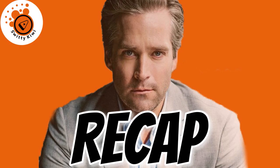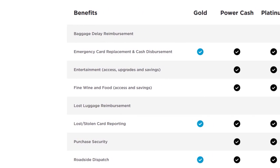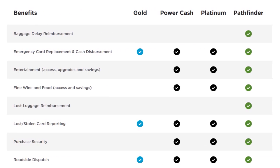Before closing today's conversation, I want you to look on the screen right now, boss. You can see here the benefits of each PenFed credit card, in terms of baggage delay reimbursement, emergency card replacement, and cash disbursement. You have a constellation of benefits here. For each benefit, I want you to look at the card. As you can see, the Gold Visa has a small number of benefits. The Power Cash and Platinum are just in the middle, and the Pathfinder is actually the highest tier. Look at that.